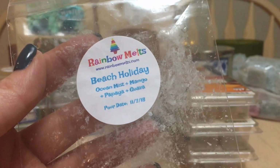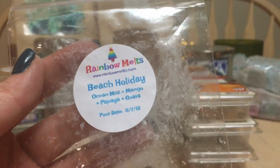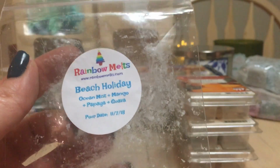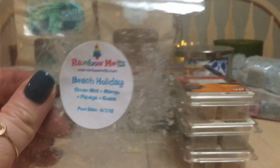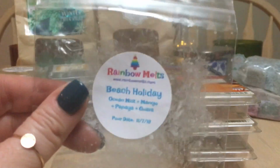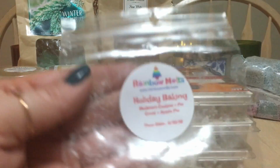It's called Beach Holiday. It's ocean mist, mango, papaya, and guava. Man, this is so good. It was a huge melt, but I decided to throw it all into my bedroom, and it threw like a beast, and it was beautiful. I enjoyed every single moment of it, and wow, this is really good, Crystal. You did such a fantastic job. For my fresh lovers, there's just the right amount of ocean mist with some fruit in it. Nothing overpowers the other. It's a great blend. Crystal, you did very well.